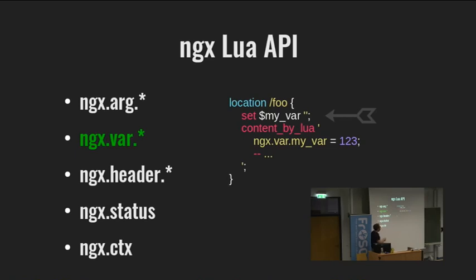If you set the variable in the right phase, then you are okay, then nginx is performing the proxy stuff with this modified variable. Another thing is nginx header. It's used to read and modify headers depending on the stage. If you pass the lock phase, you're not able to modify them anymore. Nginx status is the HTTP status that's sent back to the client. And Nginx context is also a handy thing.